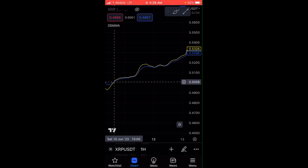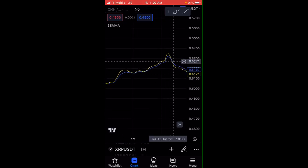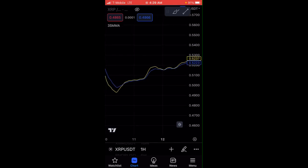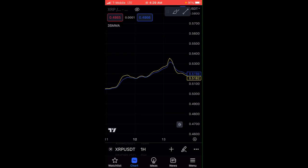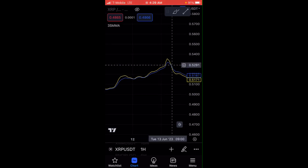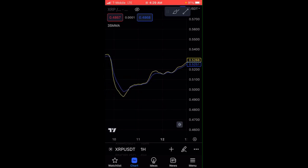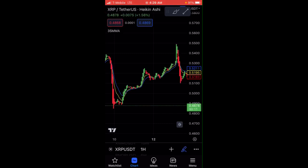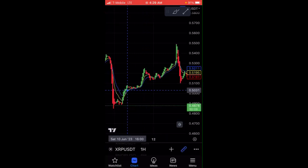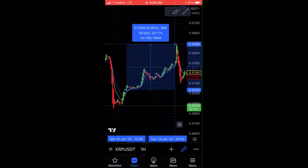So right here, it crosses right here, and it doesn't cross back again till here. So let's look at those numbers here. It crossed at 50 cents right here, and then it crossed again at 52 cents. So this was a good gain. So if we measure this, so we get from where to start, right about here to right about here. This is a 9% increase.